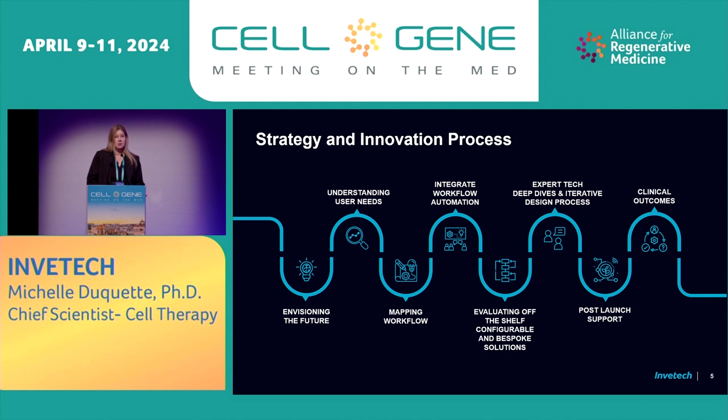The approach we take is to work with the client to map out their needs, envision the future state, and then understand what it would take to be able to automate that system. The next step would be evaluating off-the-shelf or configurable solutions. And if there aren't any available solutions that we could integrate, then we would be able to produce a completely bespoke solution. This would involve expert tech deep dives with our great team of engineers, and an iterative design process in developing a prototype. After that, we would produce the GMP compliant platform, and we also provide post-launch support. The goal being, of course, to make these cell therapies more accessible through automated manufacturing.